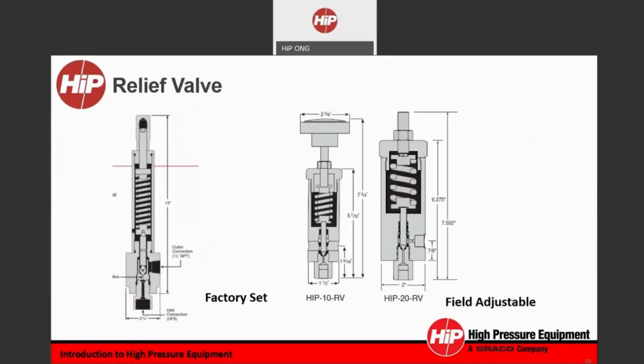There are 2 different designs. The first one shown on the left of the slide is the factory set. It comes standard with a metal-to-metal seat and is also available in a soft seat design, which is suitable for low pressure or gas applications. HIP will set the cracking pressure here at the factory prior to shipping. Please include the set pressure when ordering.